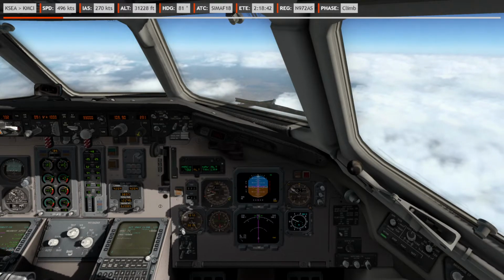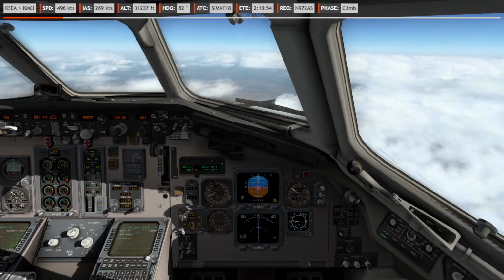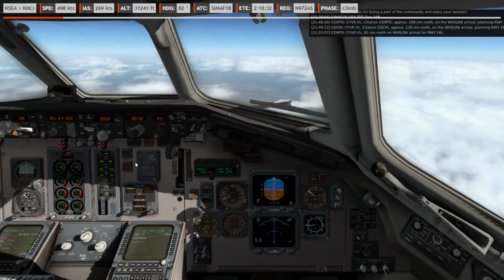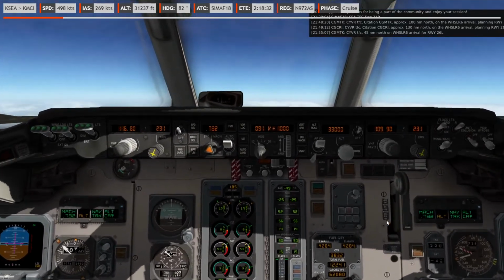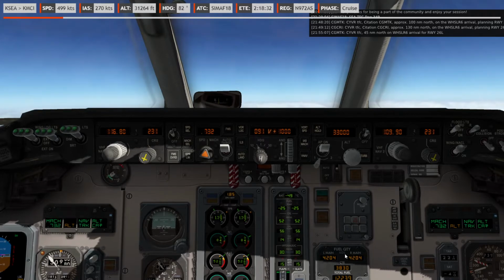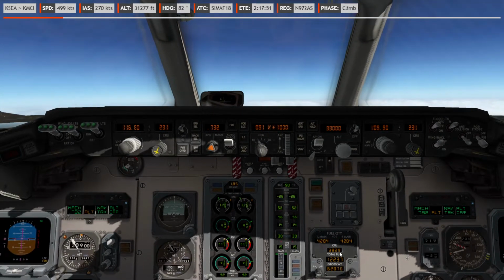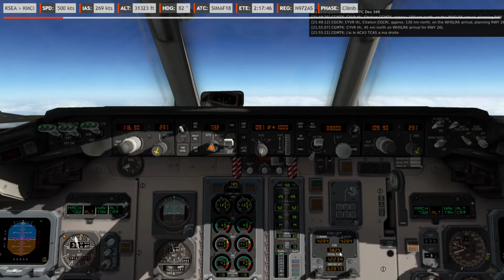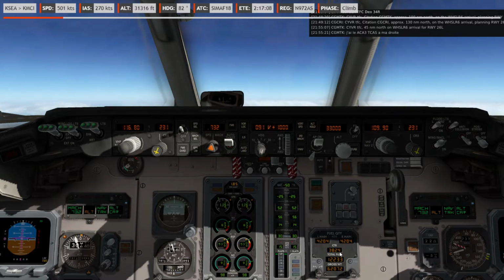Center tanks still have fuel, about 3,800 kilograms in them. Remember, hang on, let me zoom into this so you all can see. It says fuel quantity, kilograms. So realize, double the number. That's what's actually in there. So about 7,600 pounds, somewhere in that ballpark, maybe a little more, a little less.